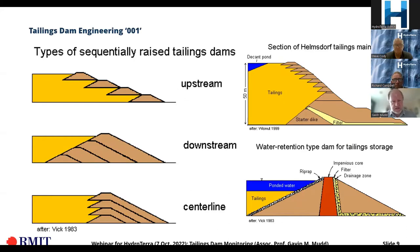Mines typically start small. So you go upstream. So on the top left here, we start with an initial starter dike, and then we keep adding new dikes on the upstream side of that dam, or downstream, where we keep adding downstream, and so we increase the area of that dam. And so on. Or you can see examples on the right-hand side where you have hybrid approaches as well. And so all of those speak to how we engineer and we design and construct our tailings dams.